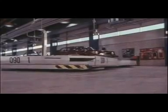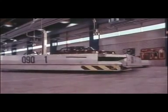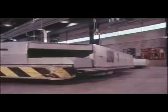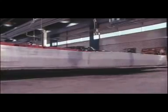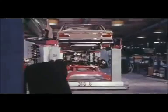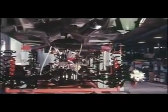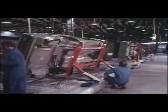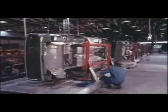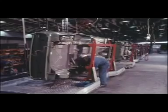This Volvo-designed carrier is the key to the production system used here in Kalmar. It is controlled by electrical impulses from cables concealed in the floor. It thus acts as a means of transport, as an information carrier, and as a working platform. There are two models, one low and one high. The holding device of the low one can be tilted through 90 degrees to make it easier to work on the underside of the body. The shape of the carrier has been specially designed to make all parts of the car body easily accessible.